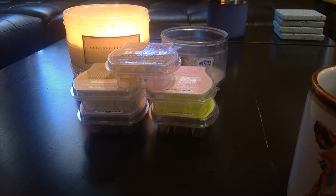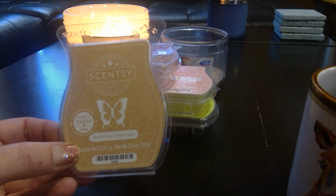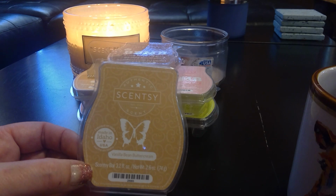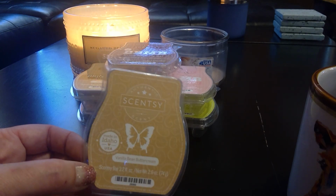And the last one from Scentsy is Vanilla Bean Buttercream. Just your standard vanilla bakery scent. It is a strong vanilla scent. I do like this. I like this by itself. This is something that I would and have melted throughout my house. It does give that yummy vanilla bakery scent.